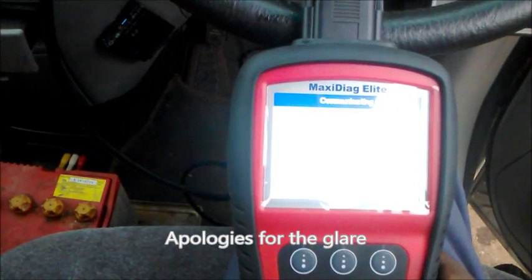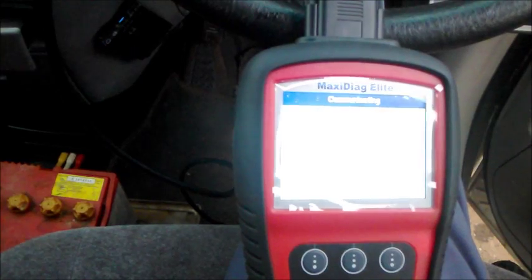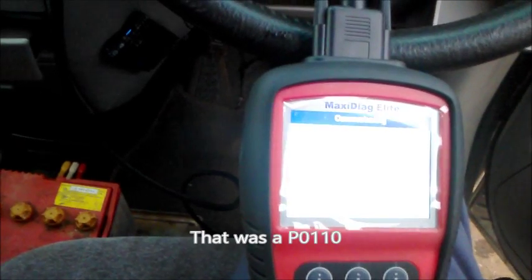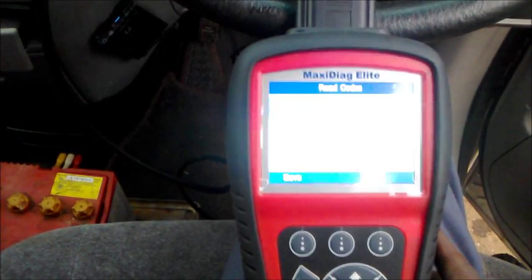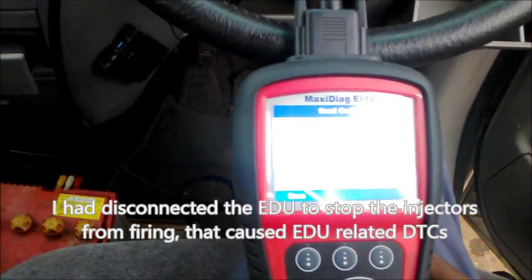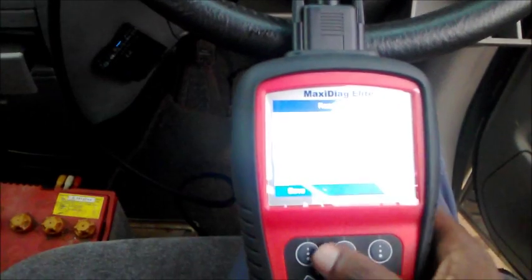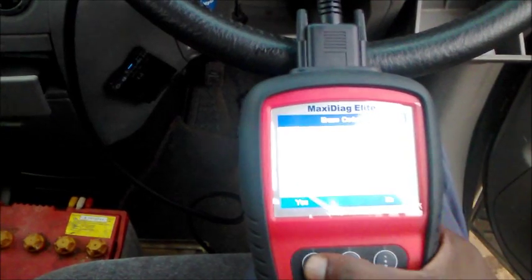When you come to read the codes, there is only one code, I think, for the intake air temperature sensor, which hasn't been connected yet. But that shouldn't be the source of our problem, and it shouldn't stop the engine from cranking and running. Well, there are now more codes, because at some point I decided to disconnect the injector driver unit. If I decide to erase all these codes, I actually had a point where I didn't have a single code on the vehicle.